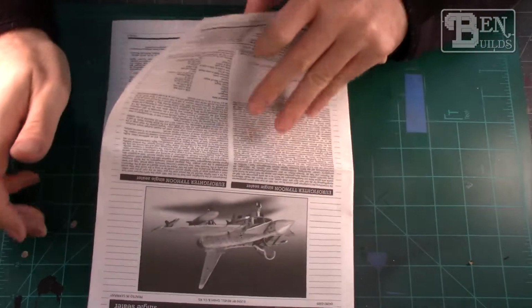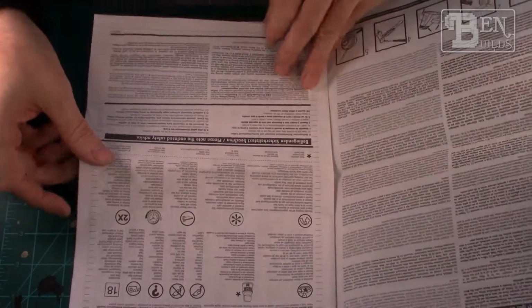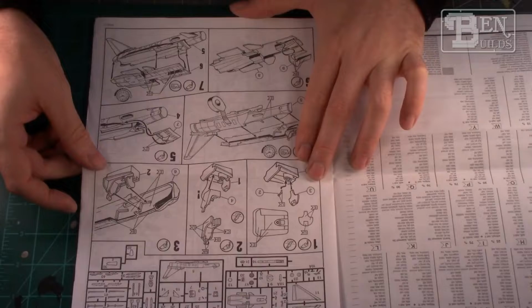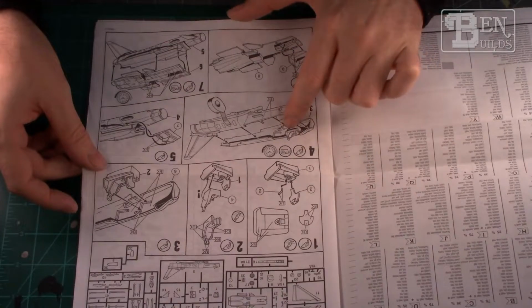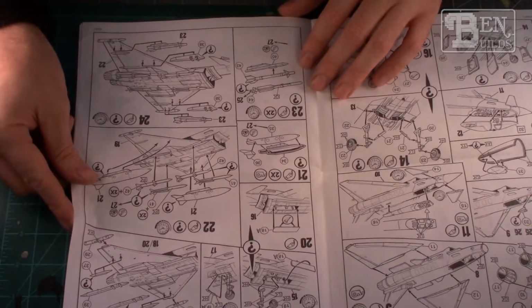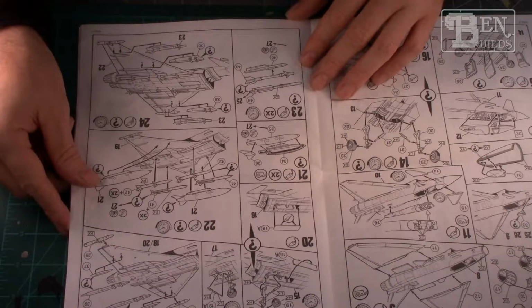So, we're going to check out the instructions and see how detailed this kit really is. Standard Revell instructions, nothing too fancy. Got our paint callouts right here. And we do have some cockpit detail, though there's no decals for that, so that's a little troubling. We do have our weapons loadout, of course. There's a lot going on these instruction panels, so that helps out quite a bit.